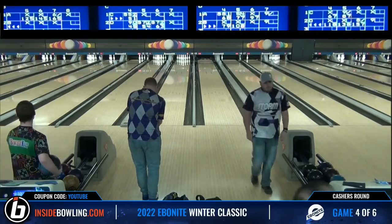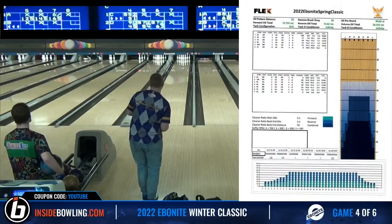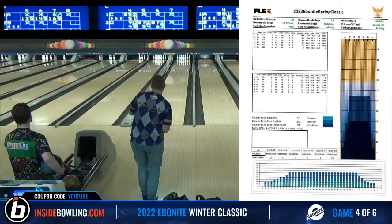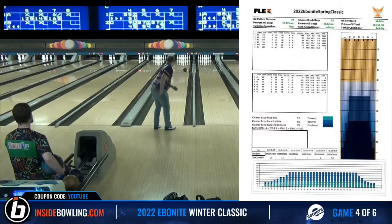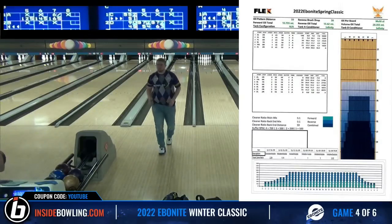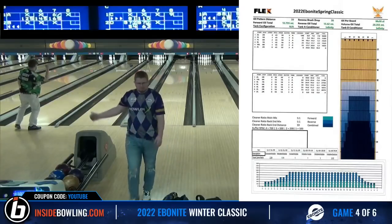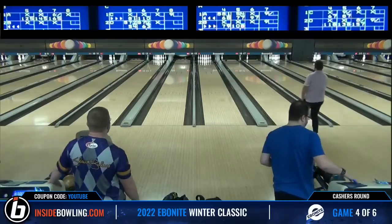Got a question on what pattern they're bowling on. I haven't covered it in a little while. I'll pop it up on the screen for you. It's 39 feet in length. It's about a 2-to-1 ratio. It's not playing like 39 feet, though. It's playing longer than that. And 28 milliliters of oil. Just over. You can grab a shot of that if you like. Take it down.